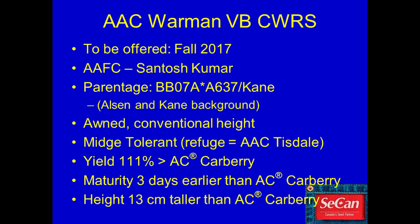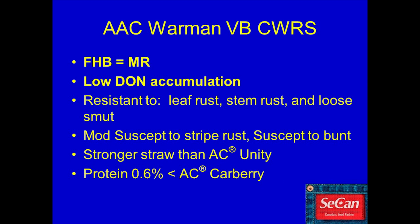So probably one of our best, most resistant to Fusarium in the hard red springs, low DON accumulation. Even though it still gets the MR rating, it shows that low DON accumulation and very, very consistent ratings for lowered FHB infection, Fusarium infection. A little stronger straw than Unity, so even though it's tall, it's an improvement over the older ones like Diphtheria.